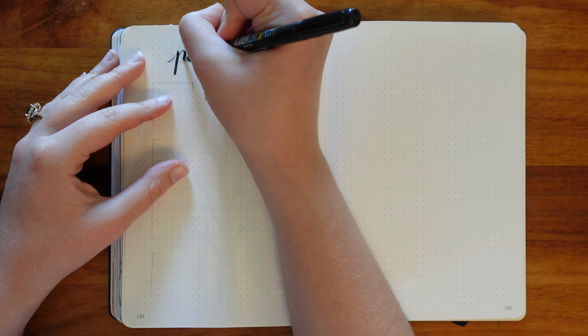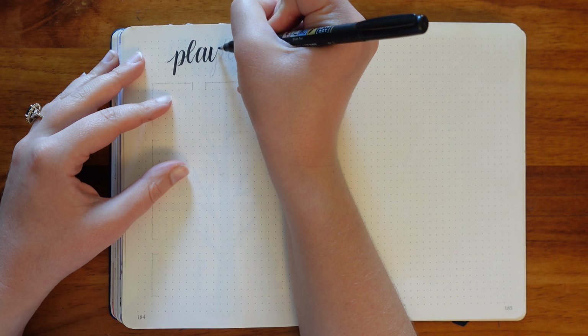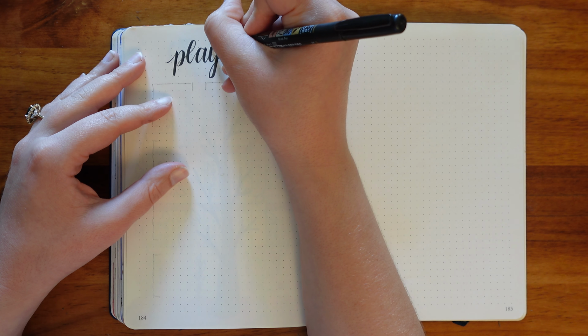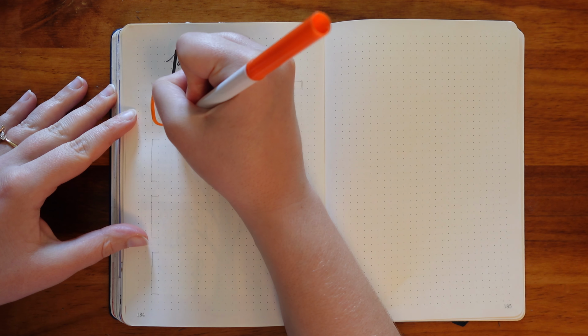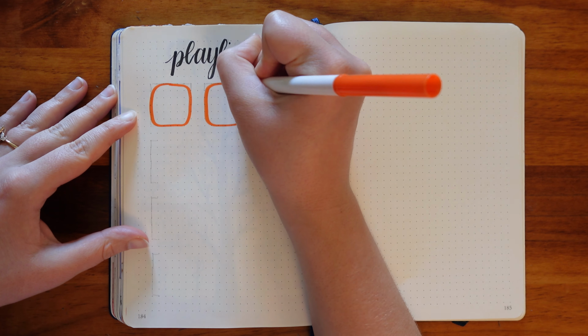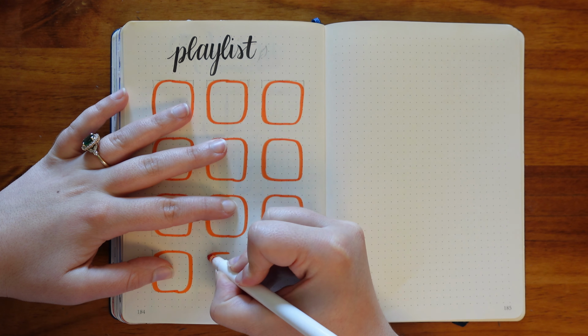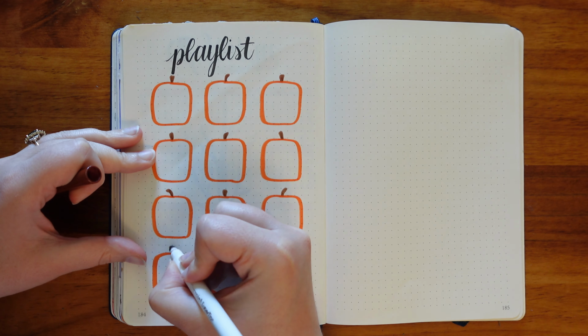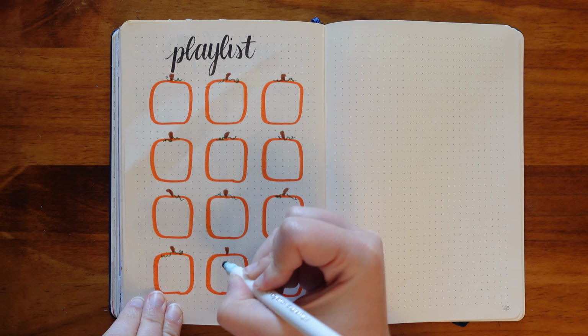For my playlist page, I added in my header, and then I went in with my orange marker and drew these curved boxes replicating the same shape as I did for the calendar page. And then I added in stems, brown stems on the top to look like little pumpkins, and then added in a bit of curly greenery to make them stand out a bit more.